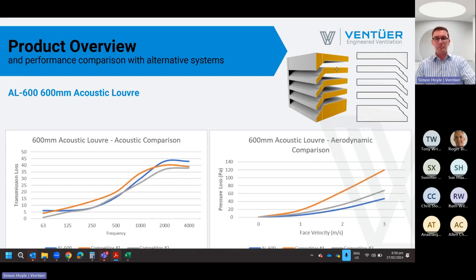And where we pride ourselves on helping out is that our louvers have a low pressure loss compared to a lot of our competitors, which means that when you're sizing it based on a certain airflow and a certain pressure loss restriction, you can make those louvers smaller, which means that your acoustic engineer is going to be happier with you.